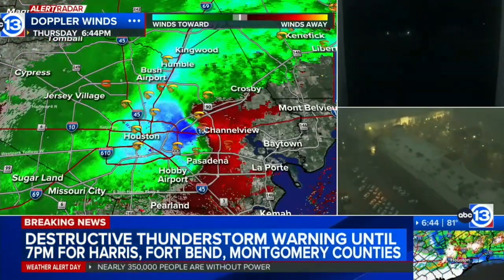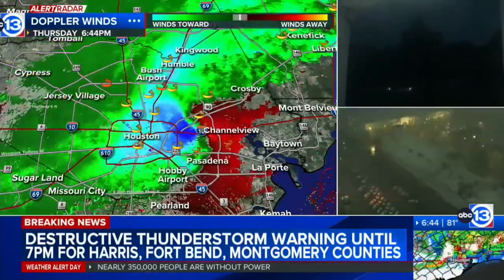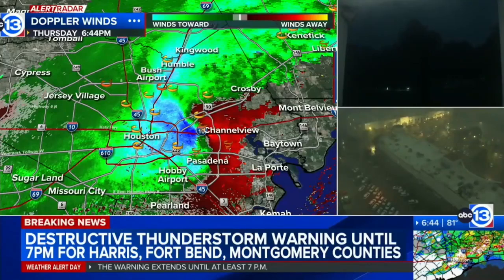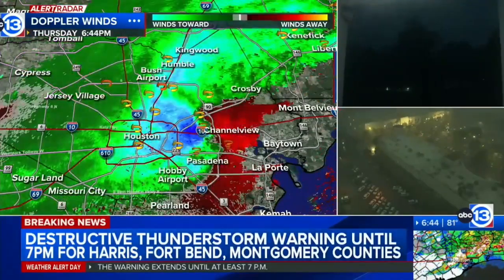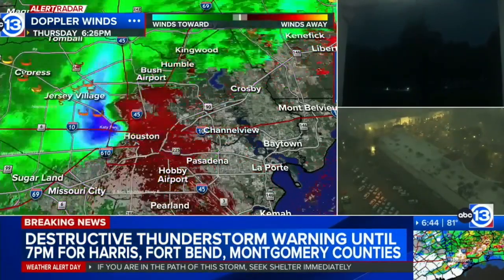On the bottom right corner of your screen, we are looking from our tower cam down at the retail shopping center outside ABC13. You can see the rain still coming down, but the winds have certainly improved here, at least on our part of town. And the upper right is someone just outside the station, getting a view of those storms.